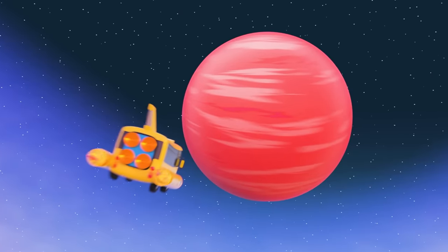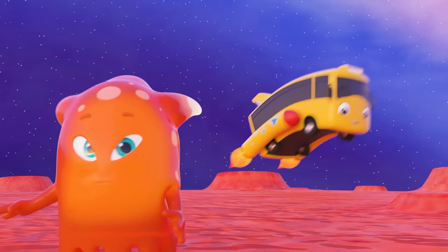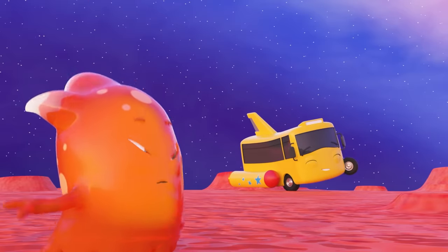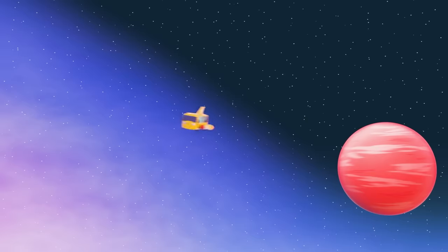Look at that! It's a red planet! Let's go in for a closer look! Hey there, little space buddy! I bet that alien has never seen a bus before! Where are you off to now, Buster?